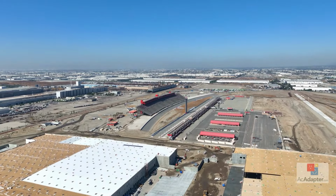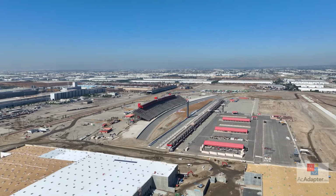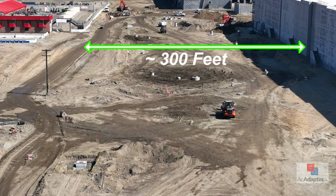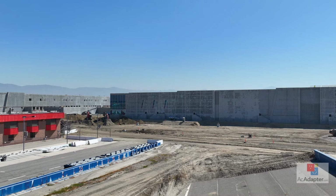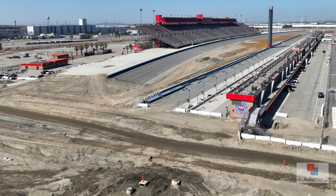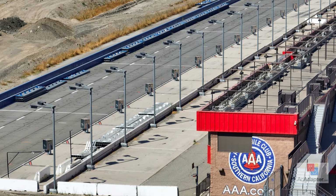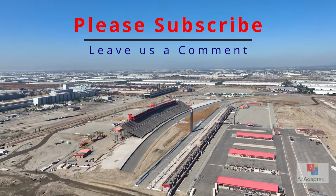I'm beginning to have an issue reconciling the placement of the new track within the space allocated. As you can see, there's approximately 300 feet between the wall of Building 1 and the track property line. At this point, I'm not sure how they're going to get the new turns 1 and 2 into the space available as it's currently configured. From where I sit, it appears that pit row will need to be shortened and the garage closest to the new construction will need to be removed.